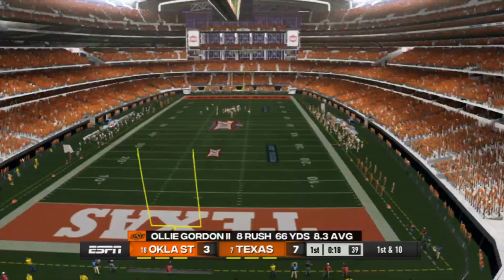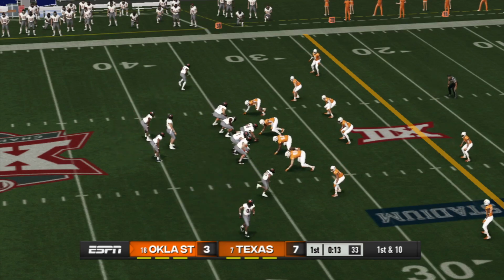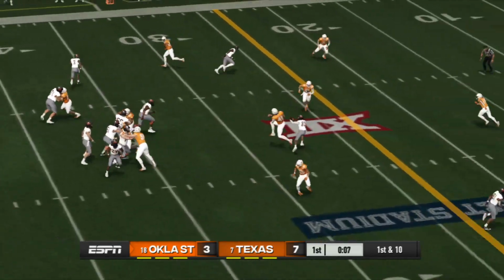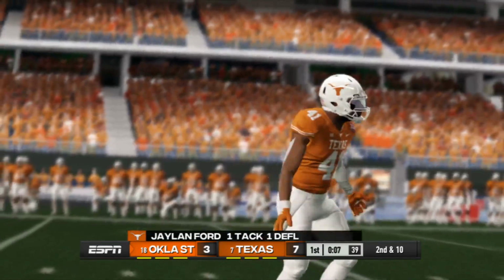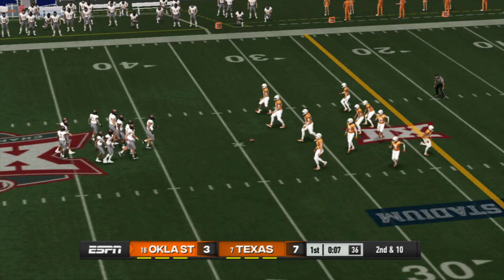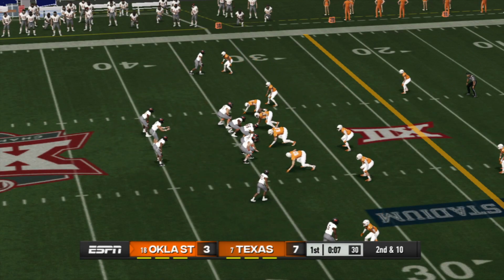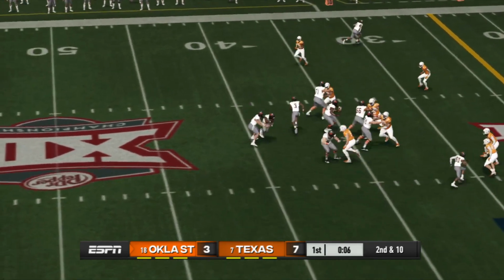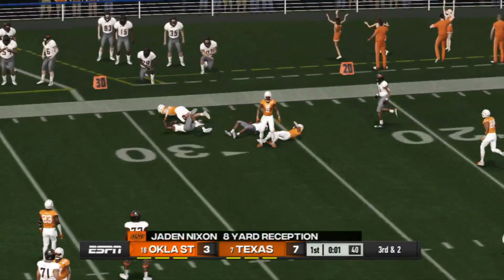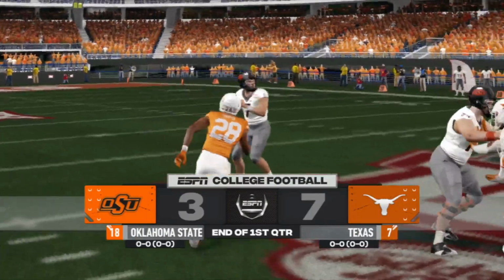If you can continue to pick up small chunks of yards like that, you can really start to wear a defense down. From the 34-yard line, first down. Oh, and almost picked off. As a defender, you want to keep your hands up. Maybe you can come away with a pick or at least deflect the ball. Complete. He's got room. He's taken down at the 26. We've played one quarter. The Longhorns lead 7-3.